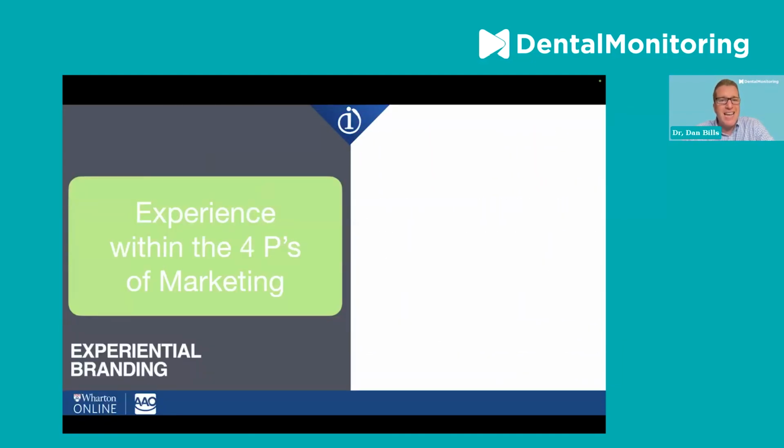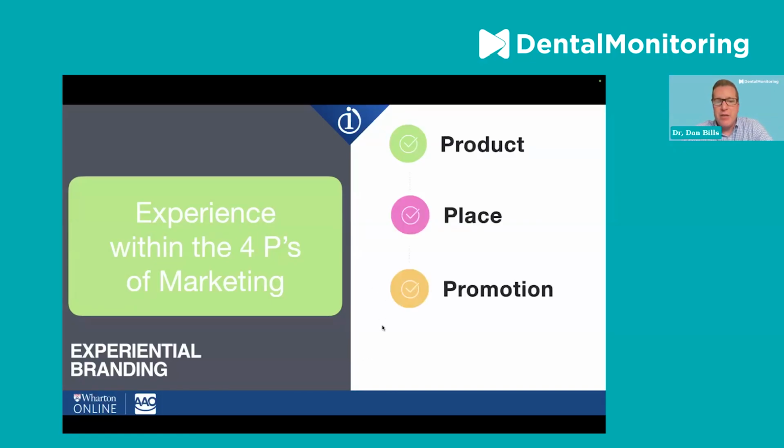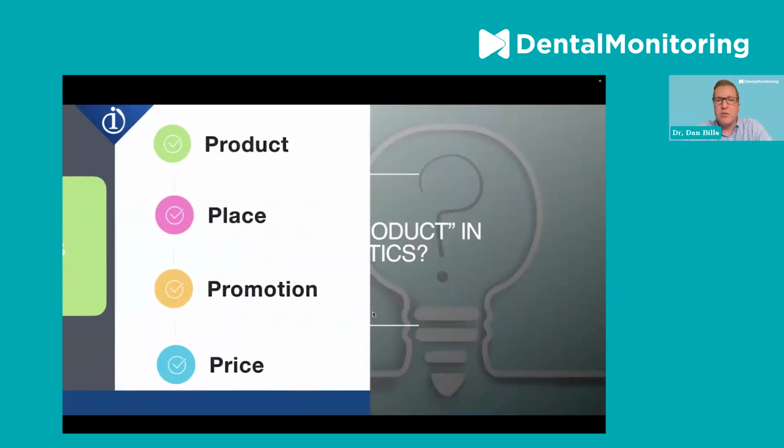So marketing 101 again, experiential branding has 4 Ps. We're going to look at each one of these in detail. The first P is product. The second P is place. The third P is promotion. And the fourth P is price. So product, place, promotion, and price. Let's look at each one of these.